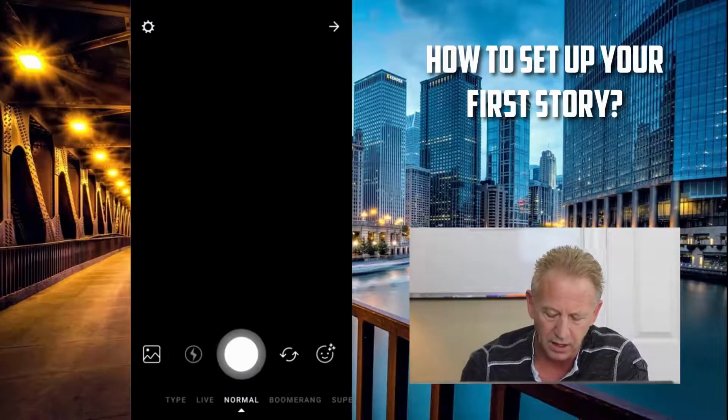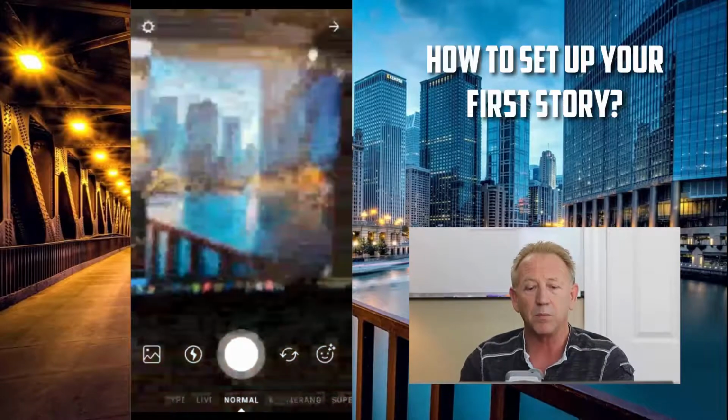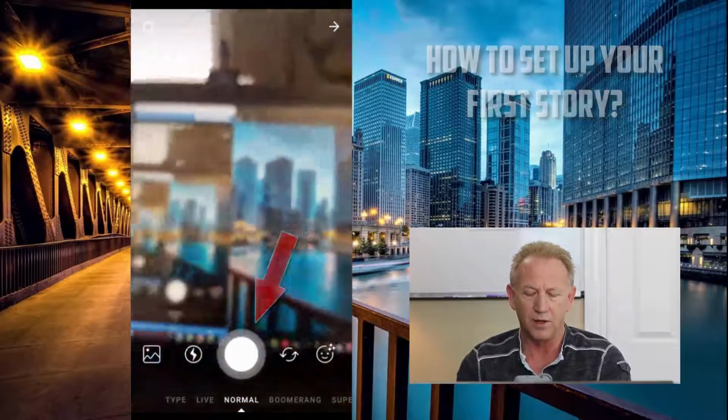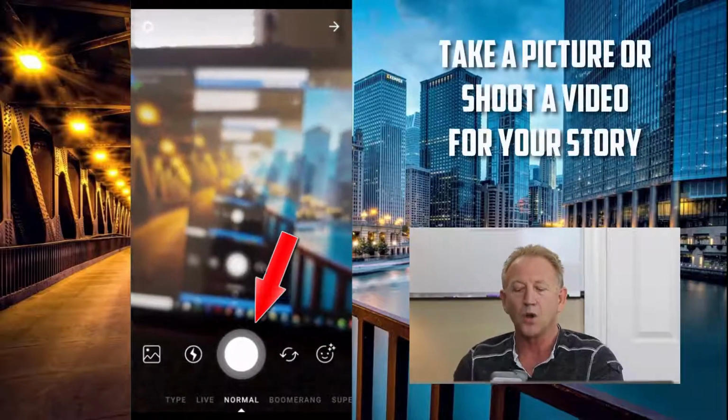So we're going to go ahead and do that. Now there's a couple different things that you can do with this, and I want to show you. You can actually take pictures by tapping on the white circle there just one time. If you do that, you can take a picture, or you can actually shoot video.